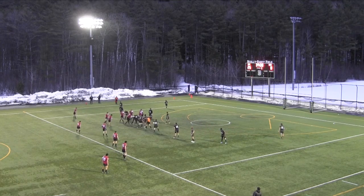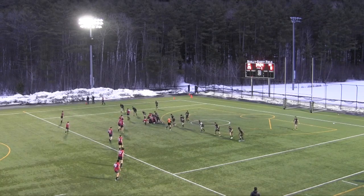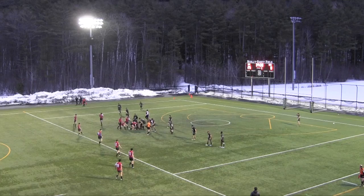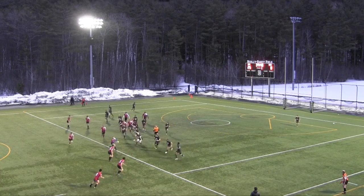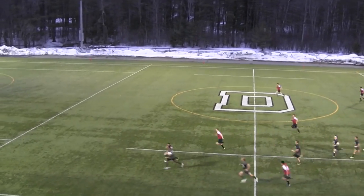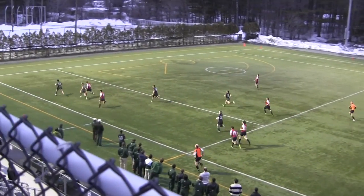Scrum half Mosley doing a good job at a... Mihama, the big number 8, comes, knocked forward by the big green. Not seen, I don't think, by the referee. He allows play to continue. Whoa! Intercepted by Kevin Clark. He's got one man to beat, and he does. Someone coming from behind, they're not going to catch Kevin Clark.